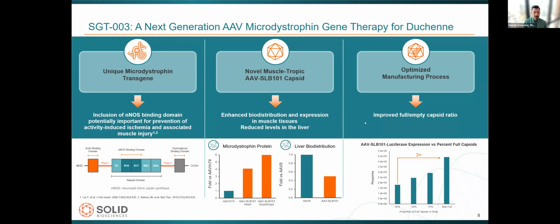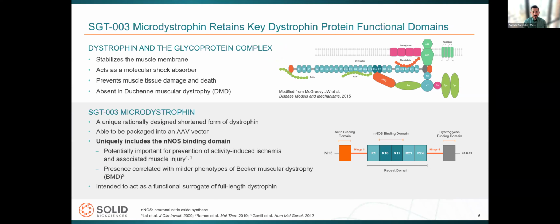And so what we've seen in non-clinical studies is that not only is that going to look better from reducing the total viral load, but we actually have seen that that could also result in improved efficacy as well, just in looking at expression of what we're delivering. So together, this really brings together what our 003 program is, and we'll go through each of these a little bit more in detail. So I mentioned the microdystrophin itself that's a part of this SGT-003 being unique.